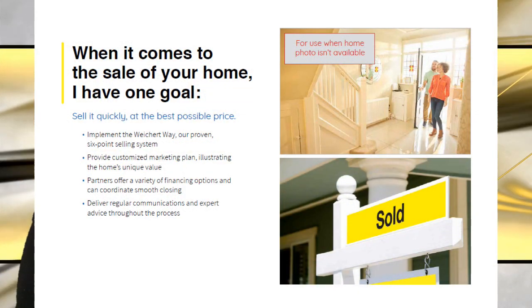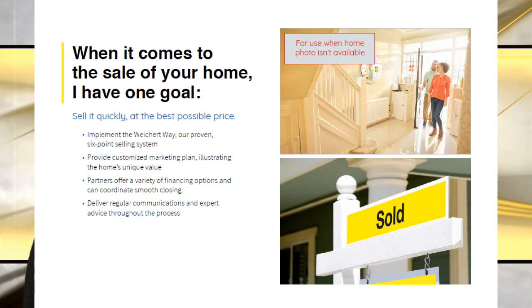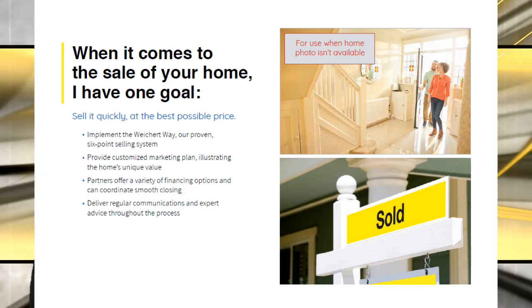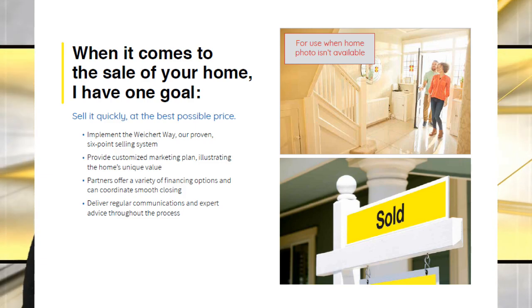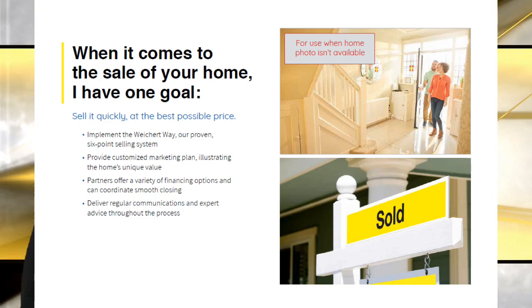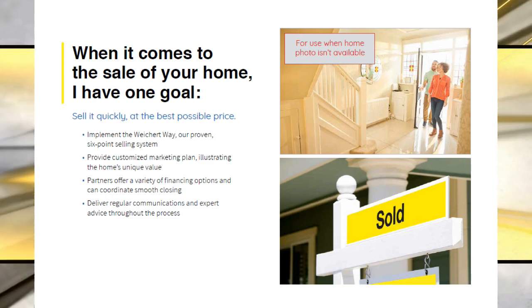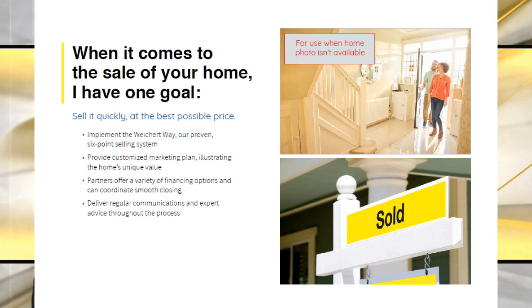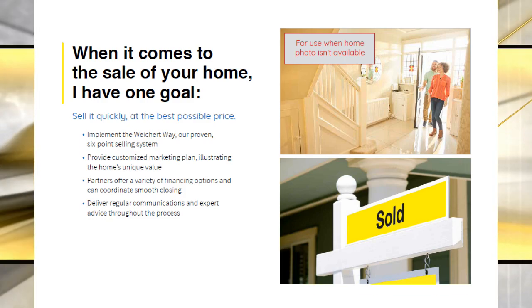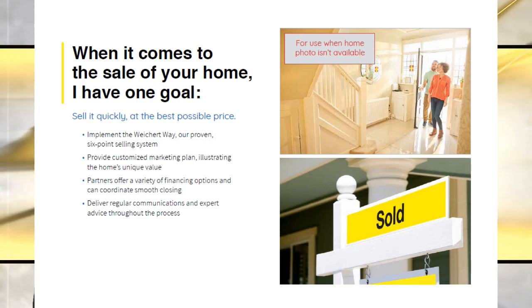How soon do you want to place that sold sign on your lawn? At Weichert, we have the tools needed to accomplish this. A strong, well-executed marketing plan that clearly demonstrates your home's unique value, maximum exposure to qualified buyers, regular communications from me throughout the entire process of marketing your home, and quality advice on all decision points throughout the process to settlement. I'd like to show you how my marketing plan will produce the highest net proceeds for you.